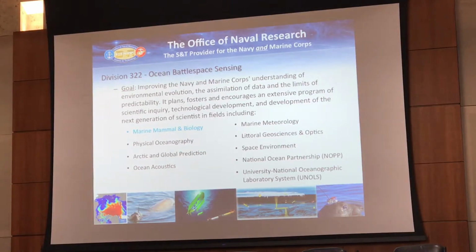I sit in the Marine Mammal program, but we've also got PhysOcean, the Arctic program, Ocean Acoustics, and of course the ARC interface, Marine Meteorology, Marine Geosciences, and also space. It's worth mentioning too that we run the NOC program out of our department and also operate the UNOLS research fleet out of Code 32 as well.